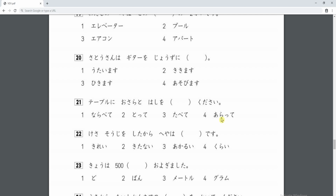Aratte, to wash or clean in most circumstances. Now, because this is on the table, it's probably not going to be clean. Maybe if this was a kitchen or a sink, we might use aratte. Tabete, we're not going to, because this is o. Imagine we didn't have this first part. It just said hashi and osara. Osara to hashi. If this was de, we might be able to say tabete, because de means by means of or through using. So hashi de would be by using chopsticks. Hashi de taberu, to eat with chopsticks.